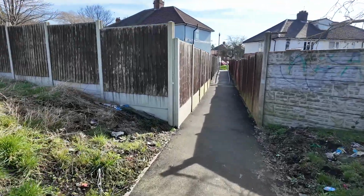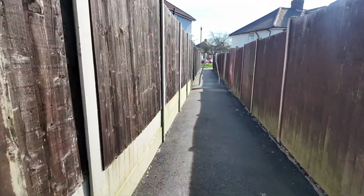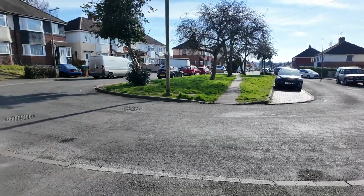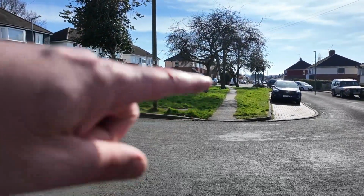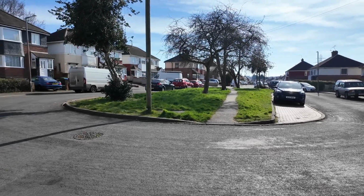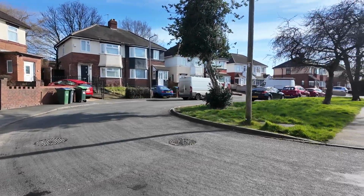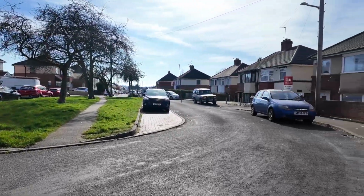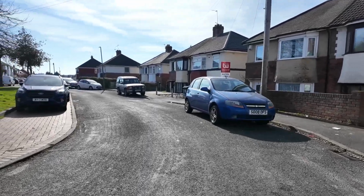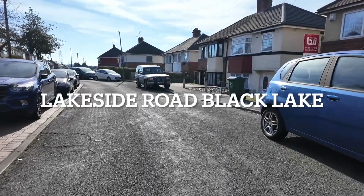And we go down this alleyway that leads us into a street called Lakeside. You've got some nice little trees here in the centre. We've got a pathway that runs through the middle, so you don't have to walk on the road. And the area looks pleasant enough, semi-detached properties from the 20s, 30s. And here it is. This is the cheapest house we have here in West Bromwich town, and they want £50,000.